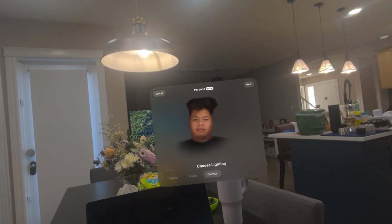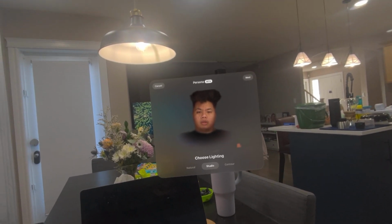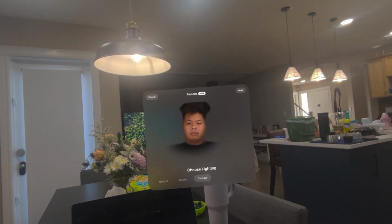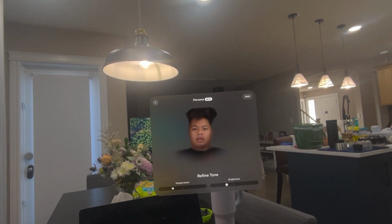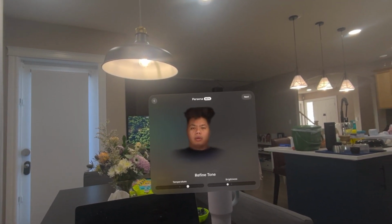What do you think of that? Yeah, so this is what it would look like. You can change it with the studio lighting, natural as well, right there. I like the contour. Just leave it like that. And then you can hit next. You can change the temperature of your tone there. Maybe a little bit warmer and then brighter if you wanted to.